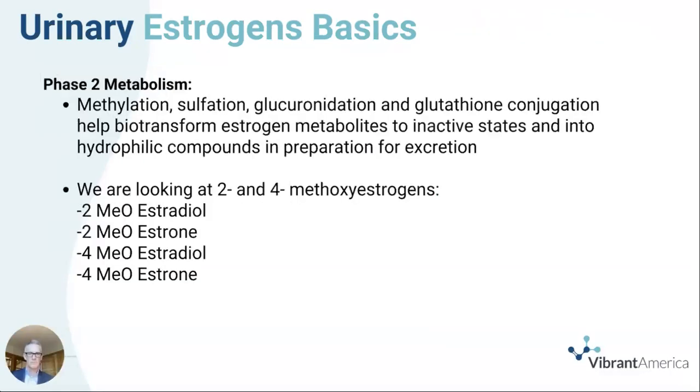So how do you memorize all of that? Let's hold that thought, but first let's talk about phase 2. We just talked about phase 1. Now all these metabolites will go into phase 2. This includes methylation, sulfation, glucuronidation, and glutathione conjugation. So we're moving these hydroxylated compounds into methylated compounds. So phase 1, phase 2.